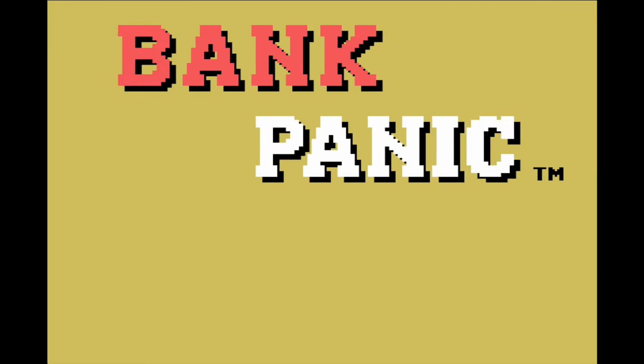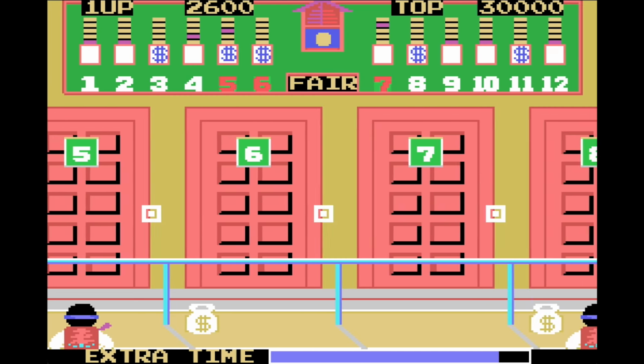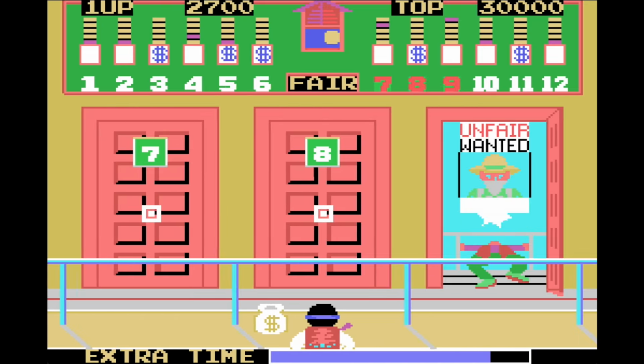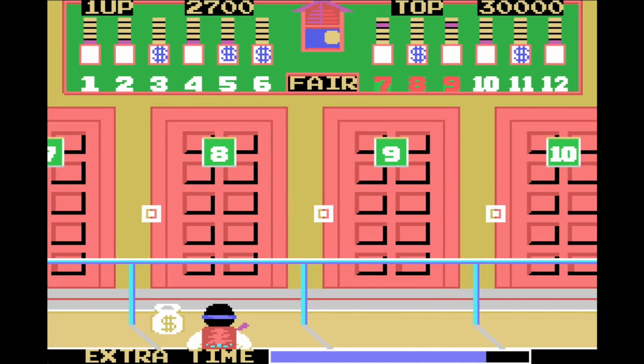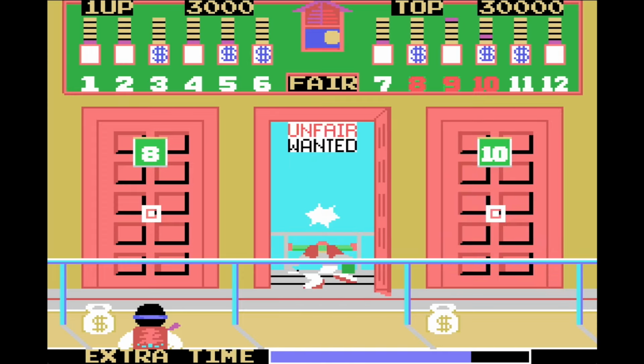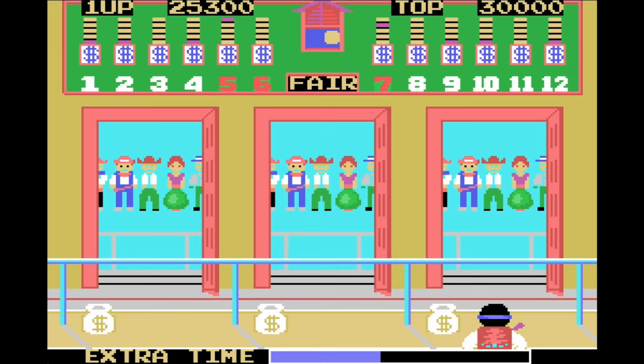Next is Bank Panic from Sega. Here, you scroll left and right and line yourself up with 3 doors which all open automatically. You have to shoot the evil criminals, but be careful because you don't want to shoot all of the people who want to give you money for some reason. And a lot of them want to give you money. Button 2 shoots the right gun, button 1 shoots the middle gun, and pressing up or down shoots the left gun. You need to get money from every door to complete the round. It's kind of interesting.